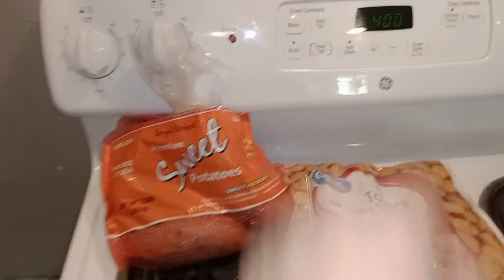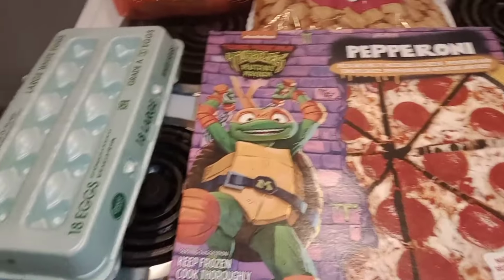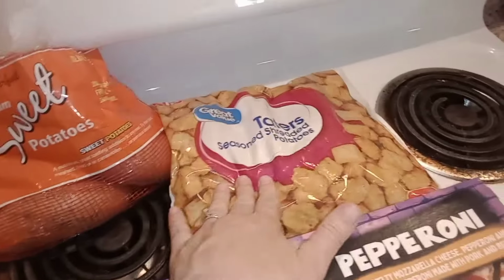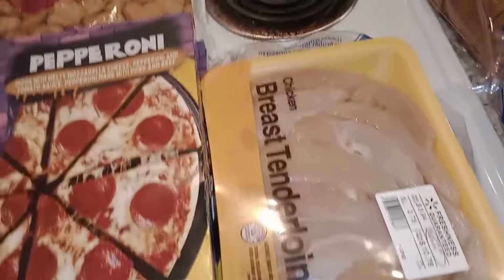We got our oven set because we are going to be having these Ninja Turtle pizzas tonight. I got to get them in the oven very quick so we can get out the door. Got two Ninja Turtle pizzas. They were $5.62 a piece, and my daughter is crazy about Ninja Turtles right now. So she picked that out. Sweet potatoes, tater tots, the chicken breast tenderloins for the grill.